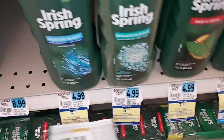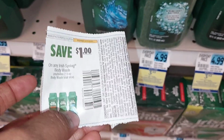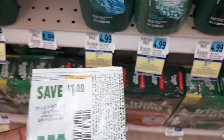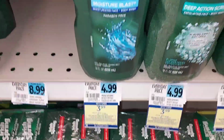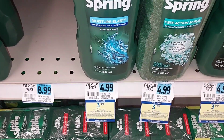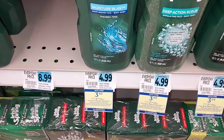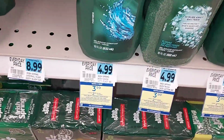And then here is a $1 off coupon that came in today's Sunday paper, so you can use one of these for each body wash that you grab. So that means we're only going to end up paying $1 for each of these. I'm actually going to grab 4 of these because I'm going to max out the weekly deal and then the month-long deal for our bonus cash. Actually, the month-long deal, I believe it's like a 2-month-long deal. I think it is, but I'm just going to grab 4.